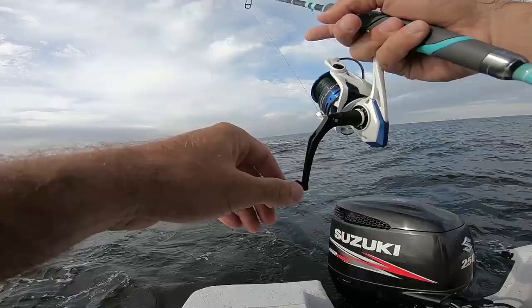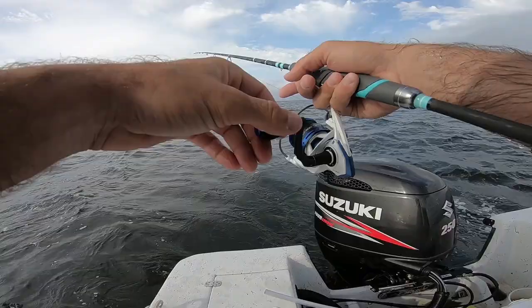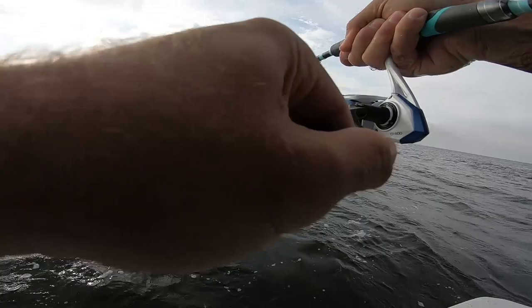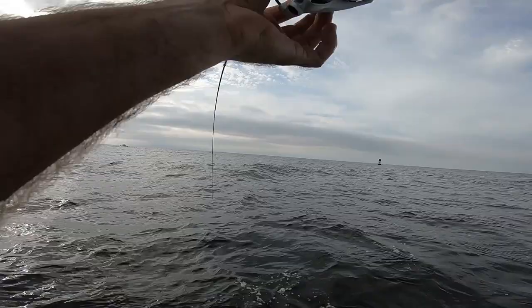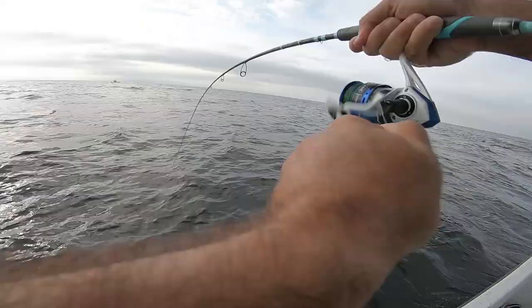There's the bite, there's the bite. There he is. Come on, come on, come on. He's a good one, I think. This is a good fish right here, guys, good fish. Come here. Get up here. Oh, it's a sheepshead. That's why it's a good one. Look at that.